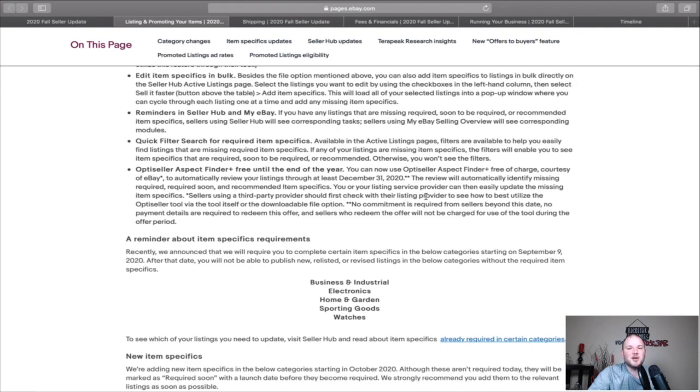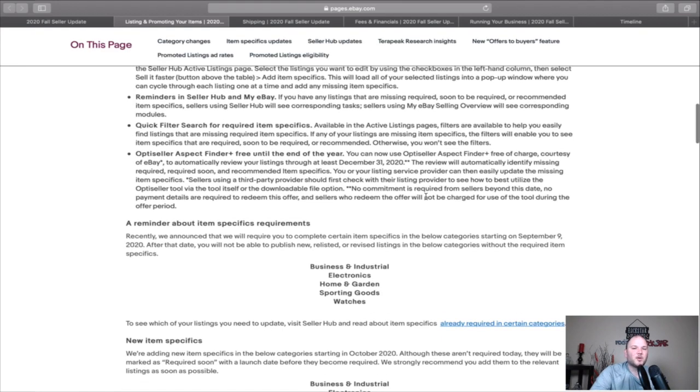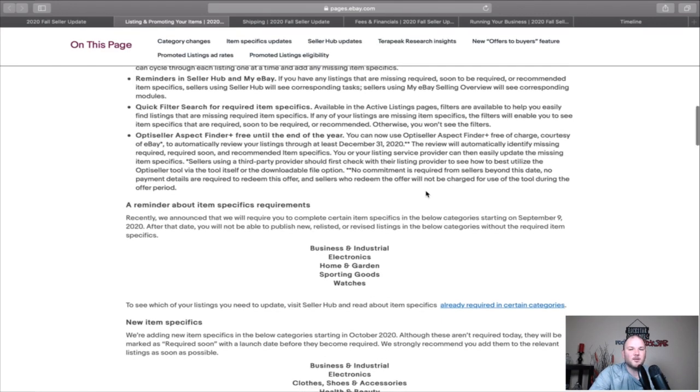Besides the file option mentioned above, you can also add item specifics in listings in bulk on the Seller Hub. Select the listings you want to edit by choosing the checkbox in the left-hand column, then select Sell It Faster. Add item specifics, so in other words, a bulk one. Reminders in the Seller Hub and My eBay will remind you.